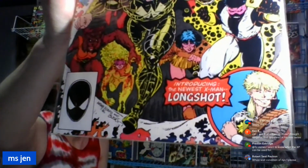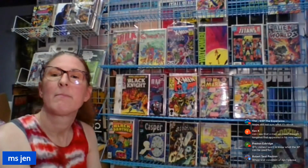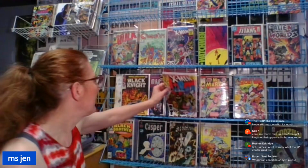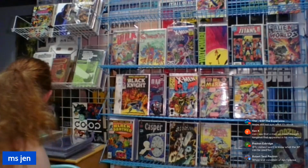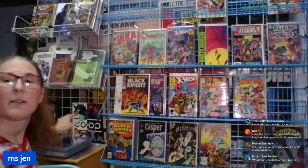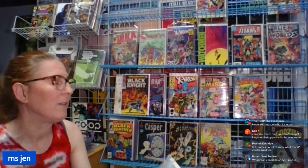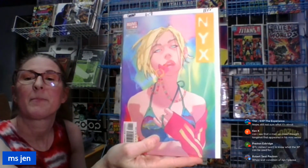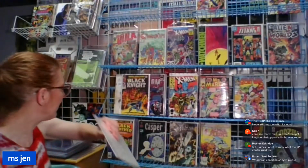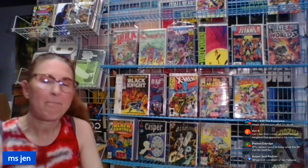Introducing newest X-Man, Longshot. Did he appear first in so many series? We're going to have to look at those dates. Oh, good. Next one. We have to buy the whole run, Robert. It's 600 for the run, and they're all near mint. That's the number one. But the number 3 is the one that's the money. But it's all of them. Complete.